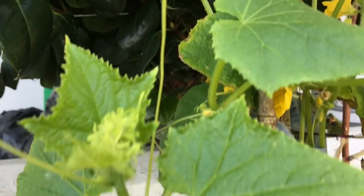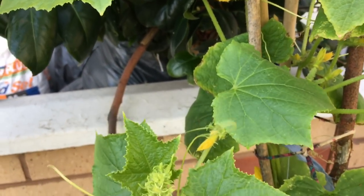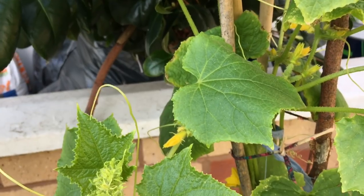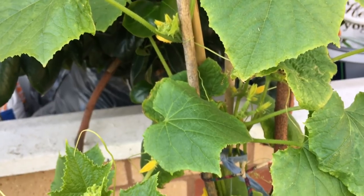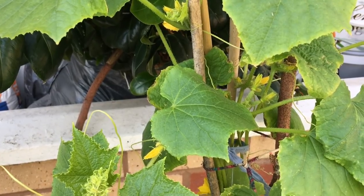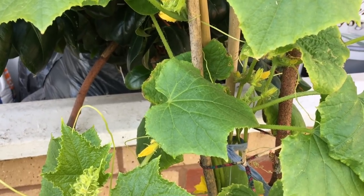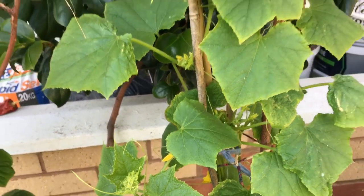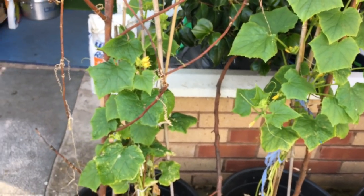So the female one has a cucumber at the bottom, and the male ones, these ones, don't have anything at the bottom. So if you self pollinate, you get them. That's one tip, and that's three tips actually, so that's what I have to say about growing cucumbers if you're growing in the city and you don't have bees.